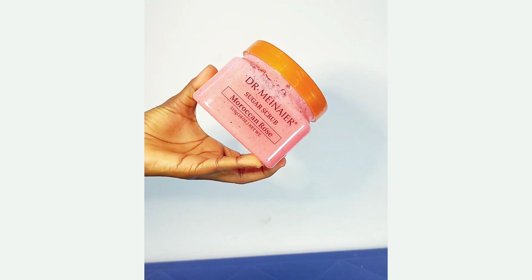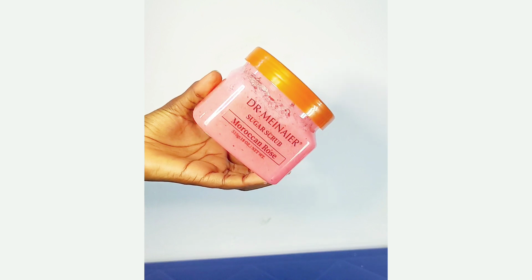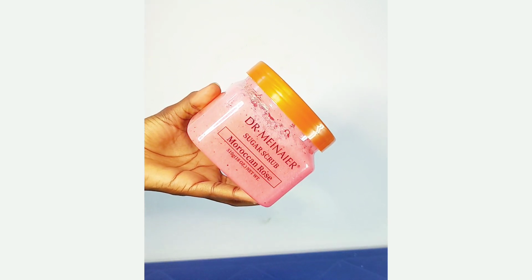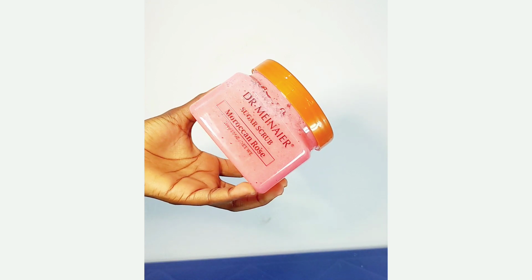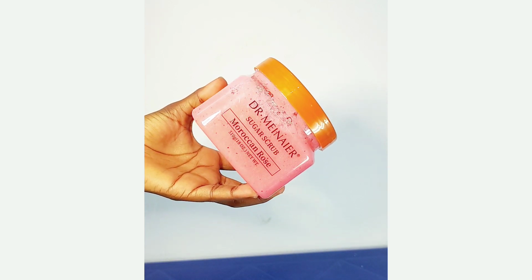Then this other one also has like these grainy particles. It has a strawberry feel. It's good for exfoliating dead skin. This cost around 2,000 while the previous one cost around 1,800. So you can actually introduce this into your self-care routine.